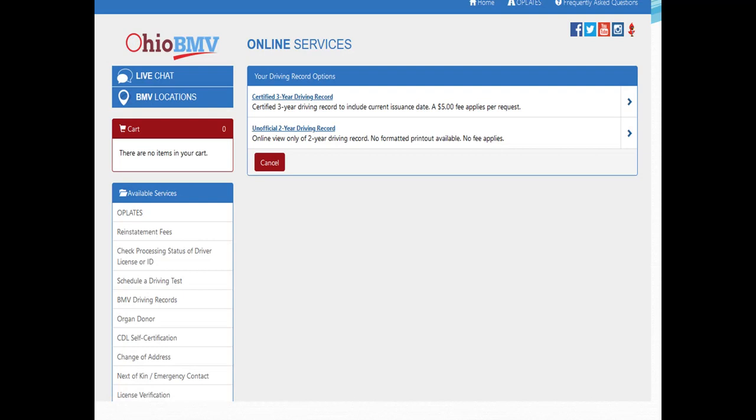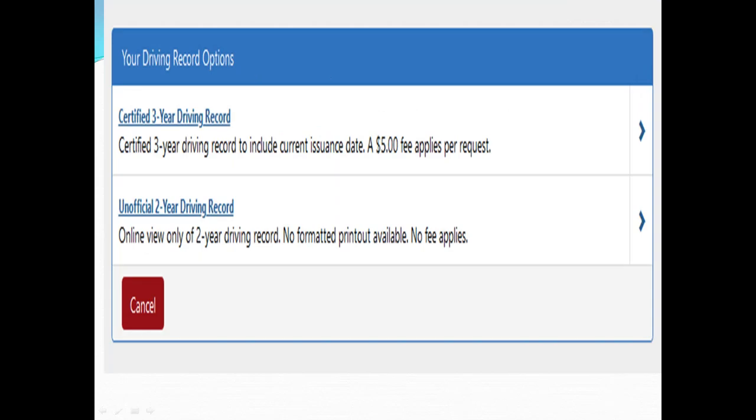So when you click on or type in the web address that I just gave, this is what you should see. And on the next screen, I'm going to blow up this part of it because that's the important part. This is where you find out what you're wanting to know. You'll see here that you have two options, and either one of them will find out your SR22 information. However, the second one is free, and so most of you are going to want to click on the unofficial 2-year driving record link. Now, if you want a 3-year driving record of an official copy, you can do so by clicking that top link, but just understand they charge you $5 to do so.